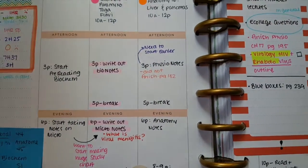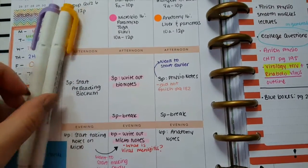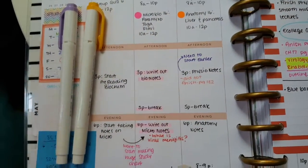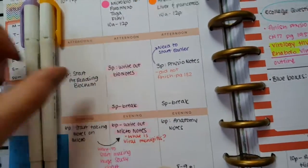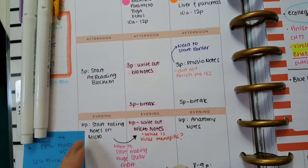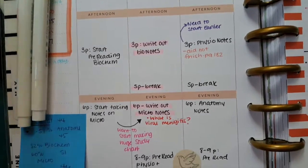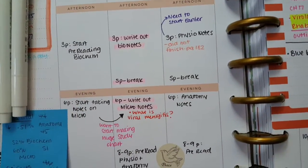So that brings me to my next tip, highlighters. Have a color set for the week or the whole year if you want. I just varied by week. So as you see here, I have start pre-reading biochem, start taking notes on micro, but I was also doing other things. So I could not finish these, so I didn't highlight them.